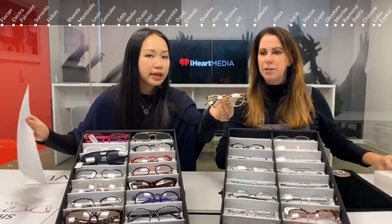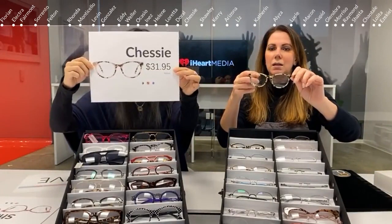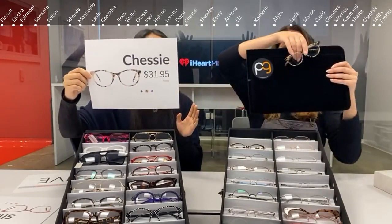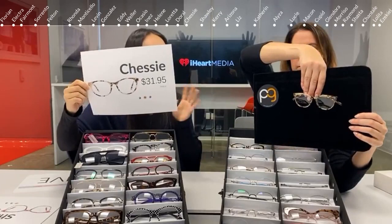I love the tortoise. Green, light color tortoise. It's called the Chessie. Also, it's made out of acetate. It's very, very adjustable. And then it's like an irony tortoise for essential, kind of like, it's really nice for the fall colors, and right now we're in fall, so you know.